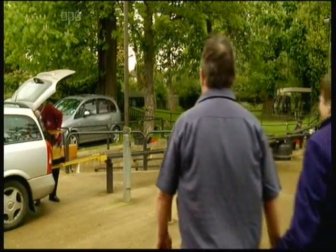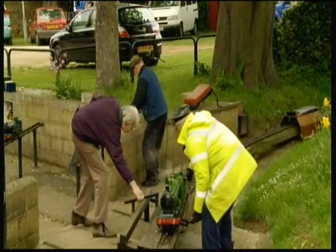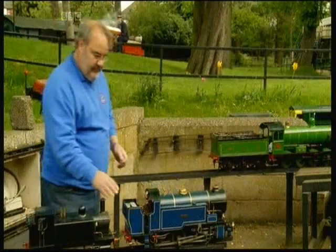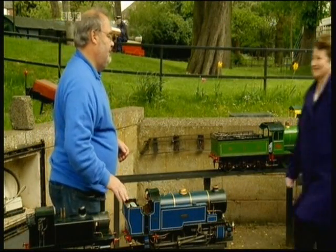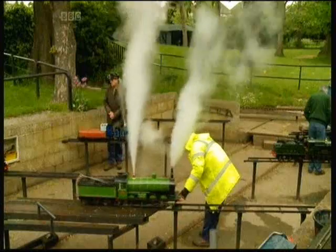So where better to send our model railway devotee, David, and his wife Sheila, than the Northampton Society of Model Engineers, where they met up with Chairman Peter Squire. Hello. Hello Sheila. Hello Dave. Welcome to Northampton Society of Model Engineers.